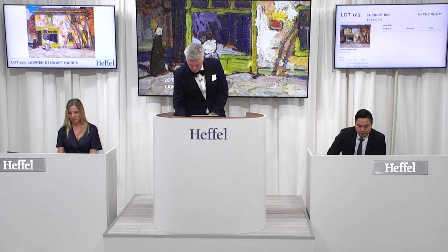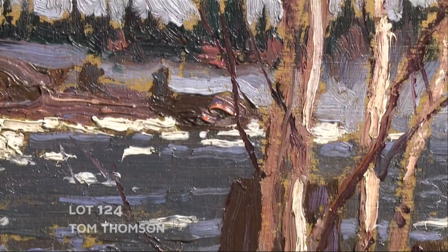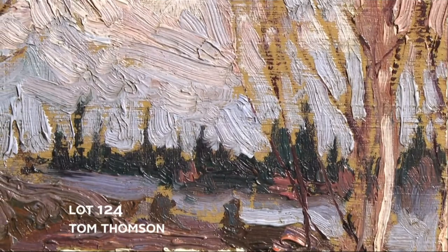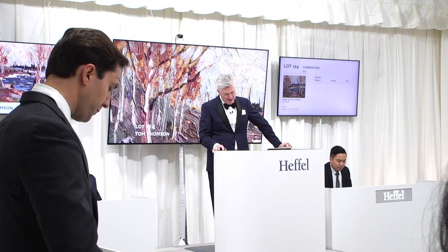Lot 124 is next. Lot 124, the Tom Thomson, the recently rediscovered Tom Thomson, spring 1916. Joan Murray wrote the catalog essay and provided us with a wonderful letter, a photo certificate of authenticity. The Thomson from spring 1916. And I have several absentee bids and telephone bids. I can start the bidding at $500,000, a bid in this lot, at $500, $525 now.